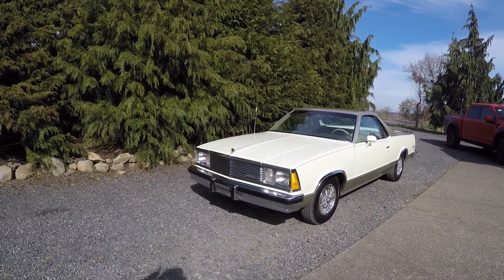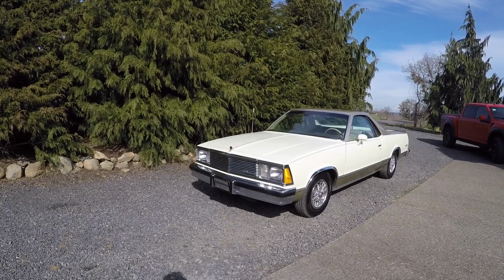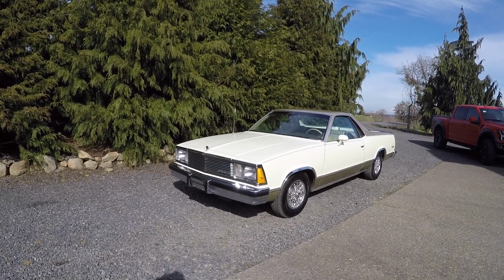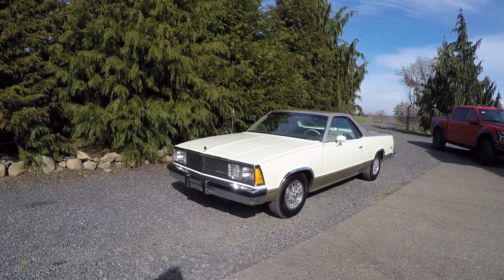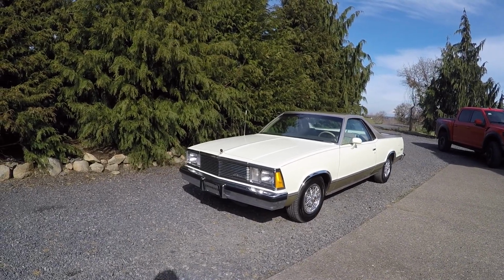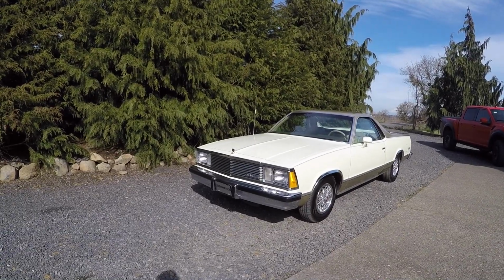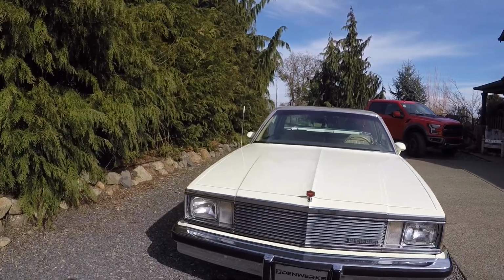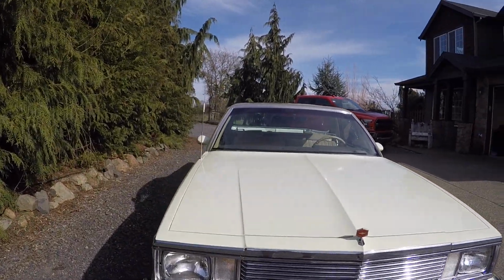It's really nice. And if you look at the original brochure for an El Camino in this year, they have the same exact one on there. Wheels, the hubcaps, paint scheme, and everything. If you look at the brochure, you'll see that. So I'm going to walk around it here real fast, and I'll just point out different things about it.